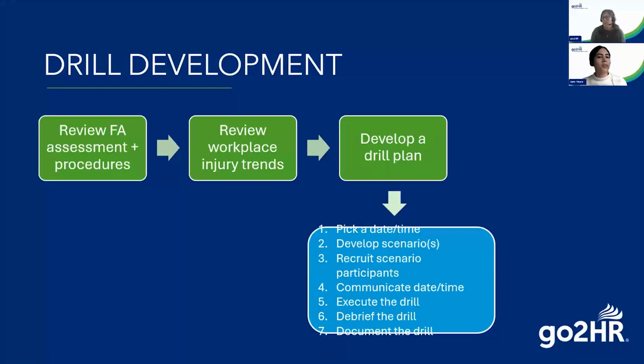Thank you. Okay, so these are the general steps you would want to take in order to develop an effective drill. So first, you would want to start off by reviewing your first aid assessments and procedures, just to identify any specific elements that should be included. For example, if your assessment determines that you need an intermediate first aid attendant and basic first aid attendant, you want to ensure that the coordination of the two attendants is going to be tested in your drill. In the second step, you would want to review any previous injury reports in your workplace.